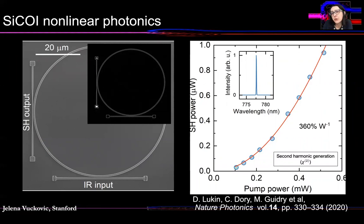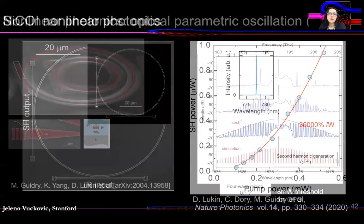But since then, we've improved Q factors of resonances by a factor of 10 or more, which means that this number should now be updated to something like 36,000% per watt, right? So 36% per milliwatt, and could be much better than that. So you have really state-of-the-art nonlinear optics.